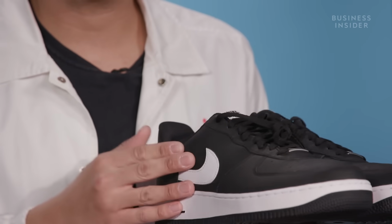Tuesday at 11 a.m. you go to the Supreme website, you enter your basic information, your name, email, phone number, and credit card number. Then they'll send you a text later in the day to let you know if you've been selected to stand in line. Then on Wednesday, they'll send you a text telling you the time and store to report to. And on Thursday, you go to the store at the time that you're given.